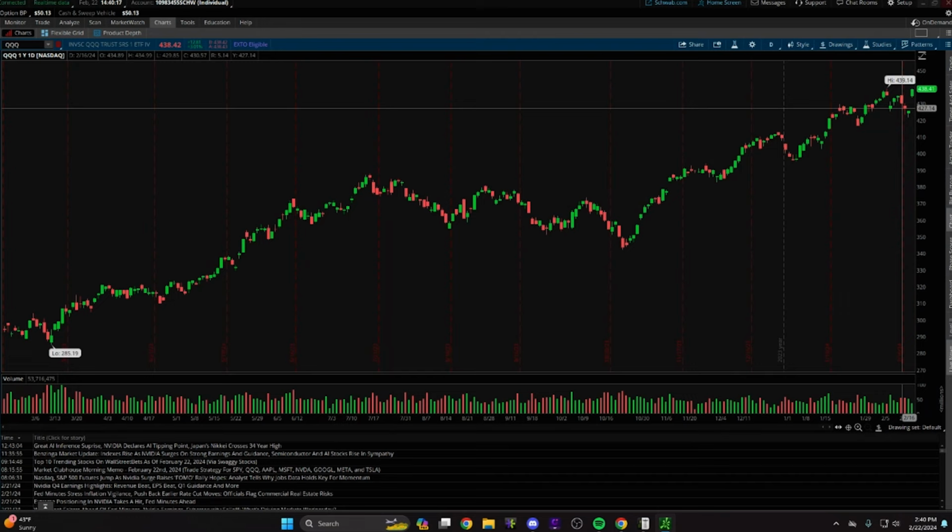So as long as NVIDIA can stabilize and doesn't have a major panic down to 700 or 690, I think we could possibly see SOUN make a move. So that's my position right now. I bought some today on this. Once I saw it make a double bottom, I bought some at 393 right here.